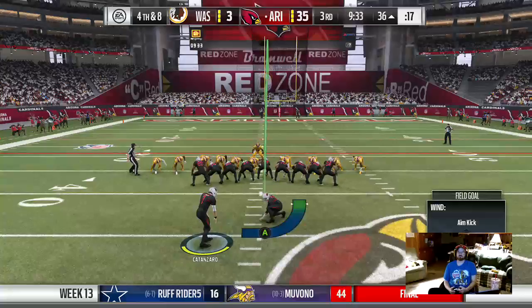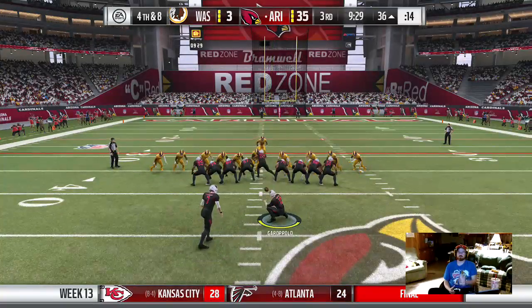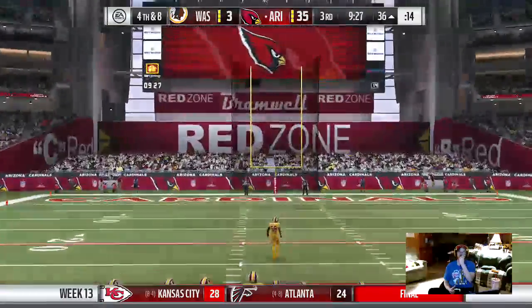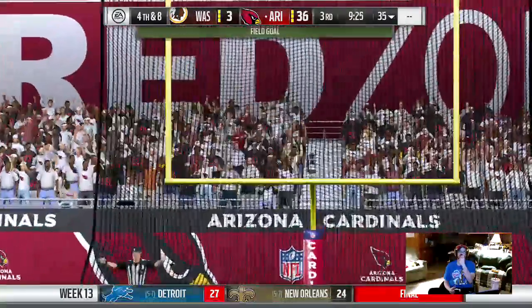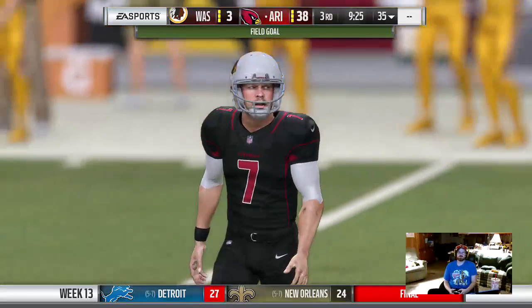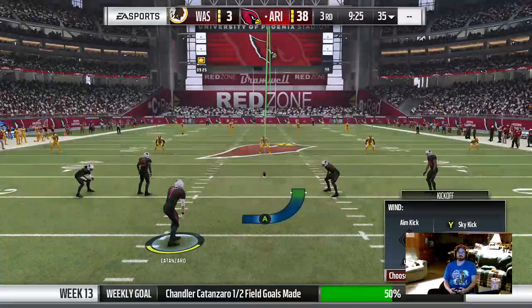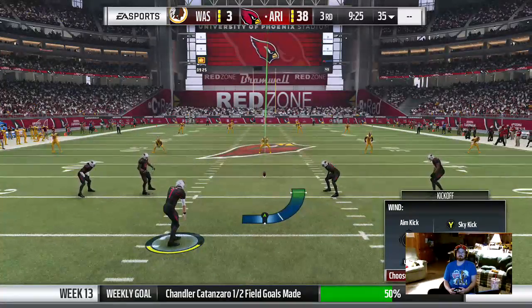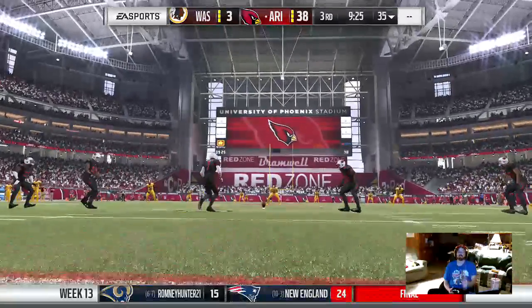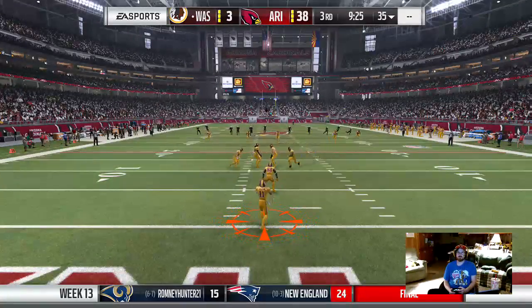Now Chandler Catanzaro for the Cardinals field goal, from the left hash, from 53 yards. This will split the uprights. It's right down the middle. And they're well on their way now as the lead grows even larger. So they put another 3 on the board, and all things considered, a good opening drive to begin the third quarter. It sure was. As a head coach, you're happy to come out and put a little drive together, take the 3 points, and build on your lead.